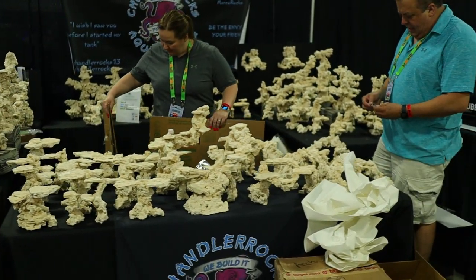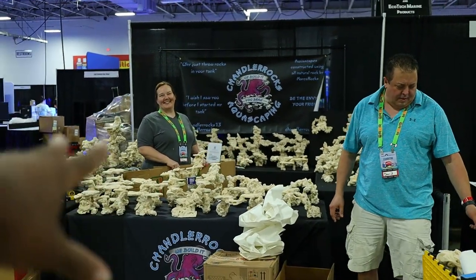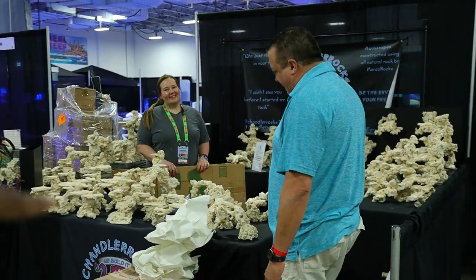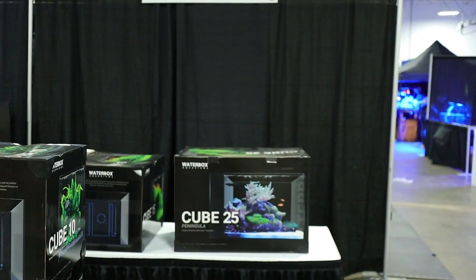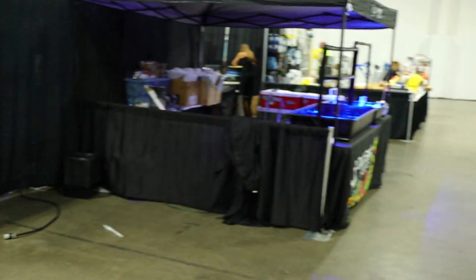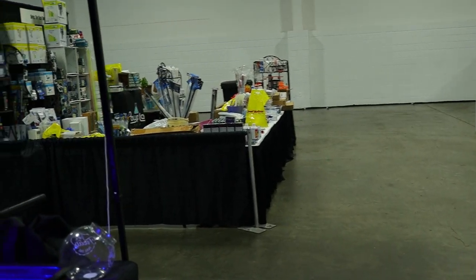We got Chandler Rock and aquascaping. Looks like they do a lot of aquascaping and stuff, so there's a whole booth here. We'll be able to probably go ahead and do a nice talk with them tomorrow so we can see a little bit more in detail, let these guys set up their stuff here, and we'll talk with them tomorrow and check it out and see what's going on. We got Wet Pets. They definitely got a setup going on here too at some point. But like I said, still brand new right now. We're still doing initial setup.